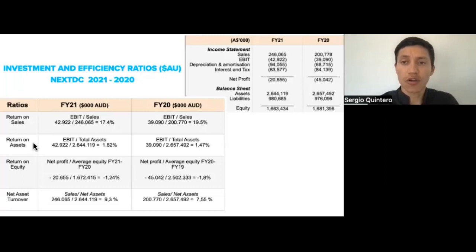For each dollar that the company has in assets, it is only returning 1.6 cents in operational profit. The return on equity indicates how efficiently the company is handling the money that shareholders contribute. It is usually good between 15 and 25%.